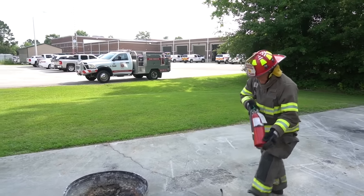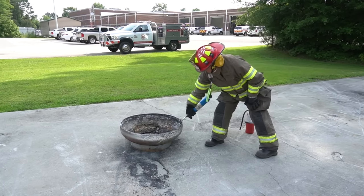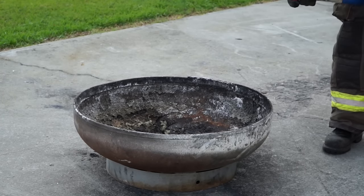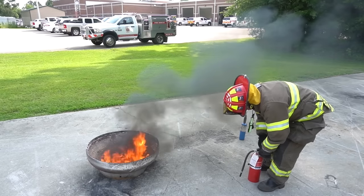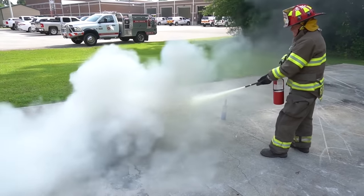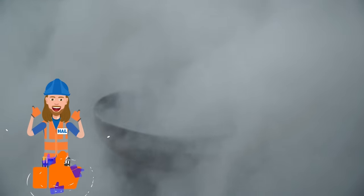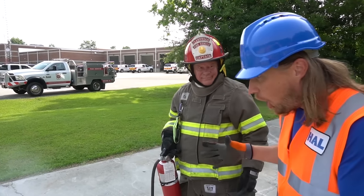All right, we got the fire going. The first thing you do is pull the pin. You aim. Squeeze, sweep, and then the fire is out. Oh, wow, that was totally awesome.